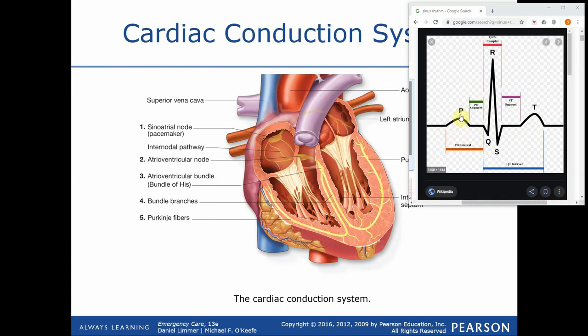So this P wave, or the first little bump, this is the atria contracting. This big spiky QRS complex, this is the ventricle contracting. And then that bump that comes afterward, the T wave, this is everything beginning to reset itself. Now you will spend an entire month just talking about different electrical complexes, different rhythms and stuff like that. So this is literally just the most basic introduction you can ever imagine.